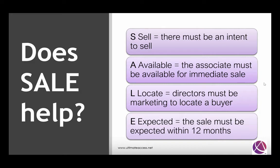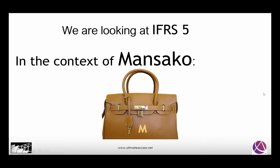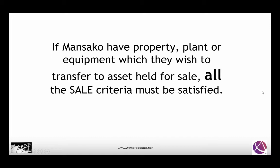Now there is a mnemonic that can help, four letters. I know we had five a few minutes ago, but here, if you remember, asset held for sale, then S for sell, A for available, L locating a prospective buyer, E expected. So we're looking at IFRS 5 in the context of Mansako, and really Mansako have got property, plant and equipment which they wish to transfer to asset held for sale. Then all the sale criteria must be satisfied. You can't satisfy just three out of four.